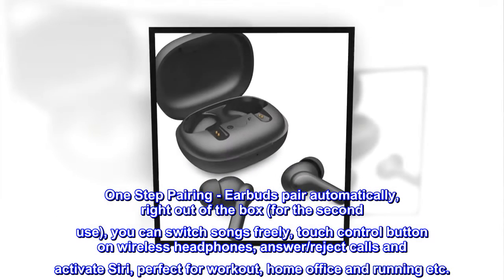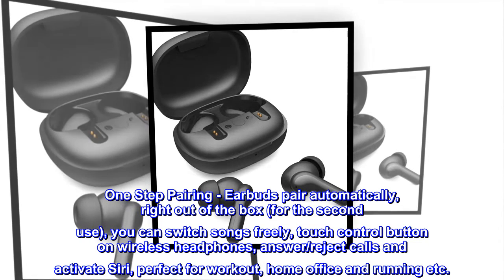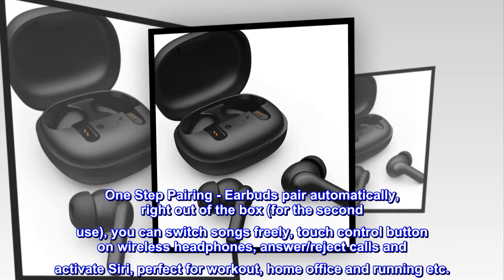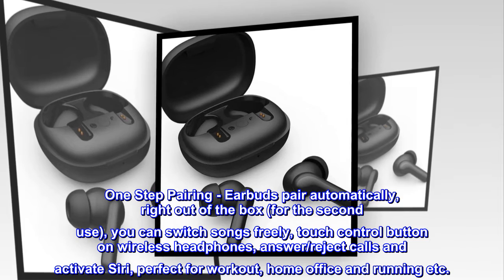One-step pairing. Earbuds pair automatically, right out of the box, for the second use. You can switch songs freely, touch control button on wireless headphones, answer, reject calls and activate Siri, perfect for workout, home office and running etc.